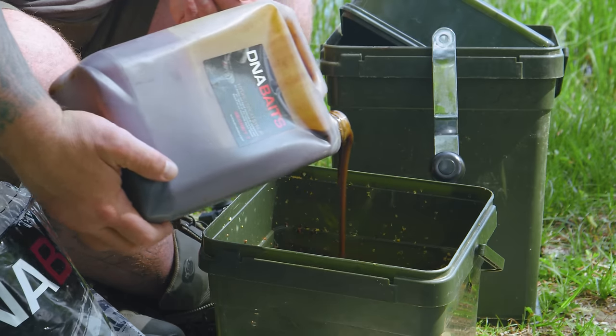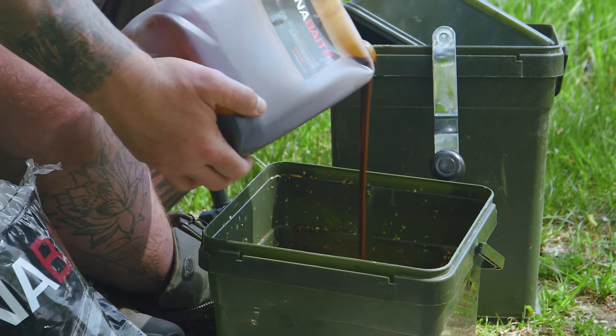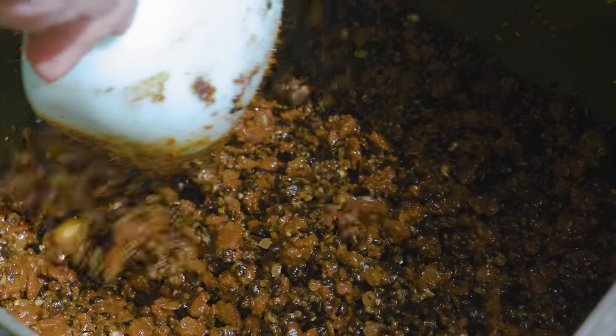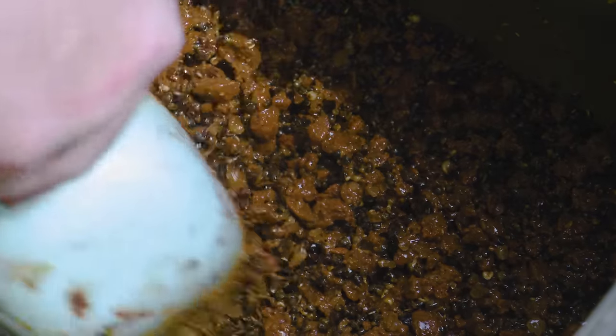So, I do mine, I put a little bit of water in and I put quite a lot of hydrospod syrup in there. It's quite a thick liquid. So then I put the water in, so that makes that a little bit thinner as well. And I have noticed the bait then changes the colour and it also really takes on that smell.